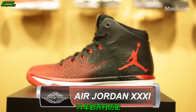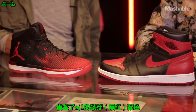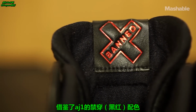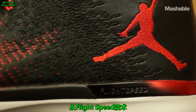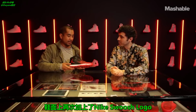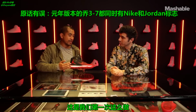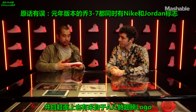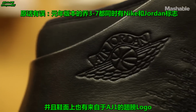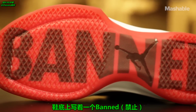AJ31, 31 years of J's. This is inspired by the AJ1. Obviously the band colorway here in the red and black. Tons of details in this shoe, from flight speed, really low to the ground. I love how we brought the swoosh back. You know, the swoosh and the Jumpman at the same time. It's the first time it's ever been done. You know, some of the other iconic detailing around the shoe is the Wings logo, obviously reminiscent from the AJ1, and then the detail on the bottom of the shoe that's been banned.